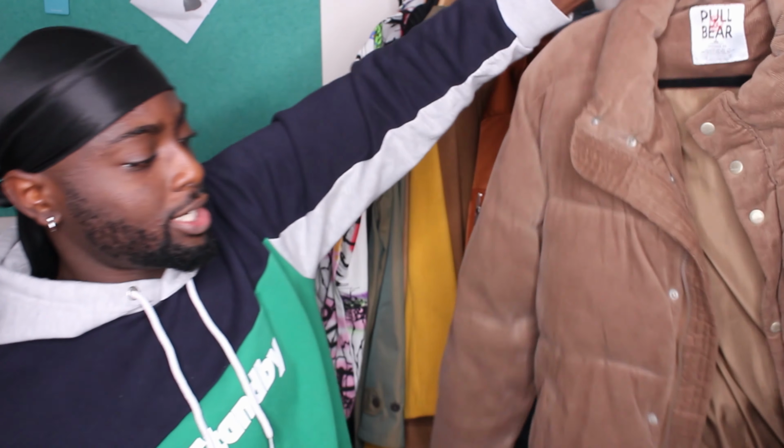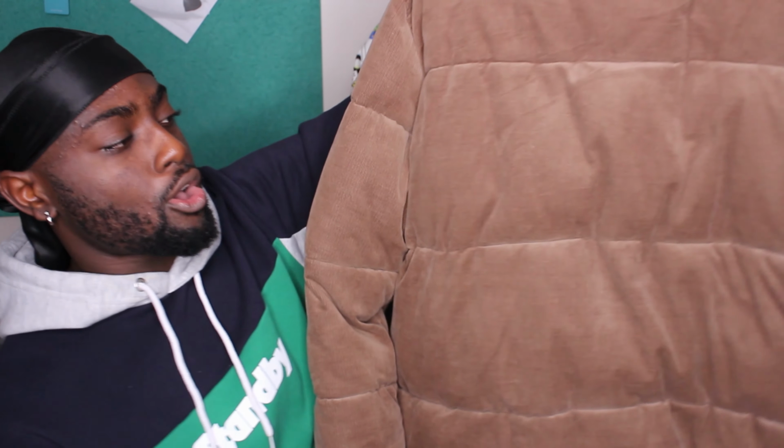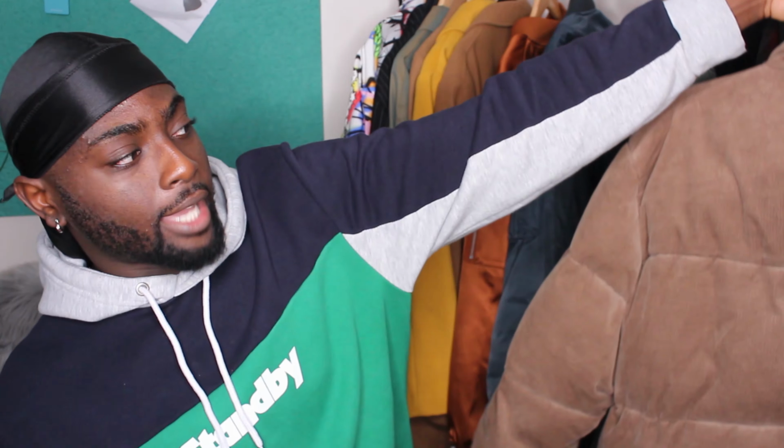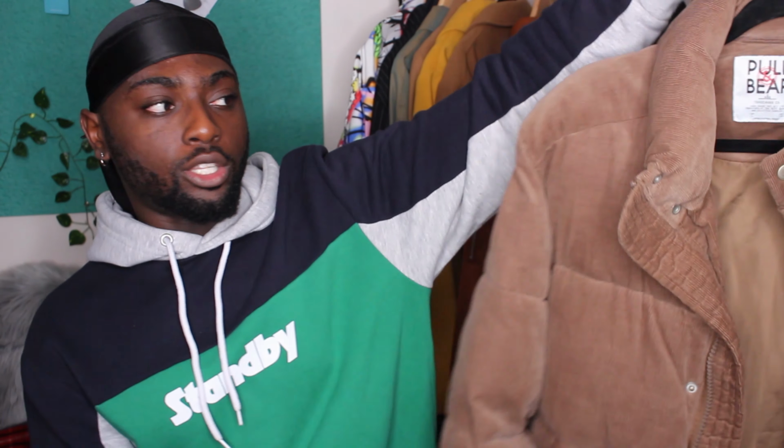And last but not least, this one is a super oversized puffer jacket. Now I love this jacket because it keeps me the warmest I've ever been in my life. It's a corduroy as well, so that's something you guys can definitely look at. I definitely recommend it during the winter to keep you warm. I went with the sandy brown color so I can match it with some of the outfits that I already have in my closet.